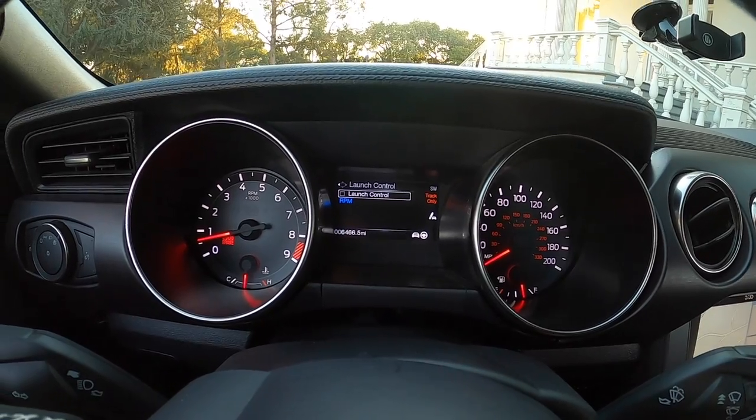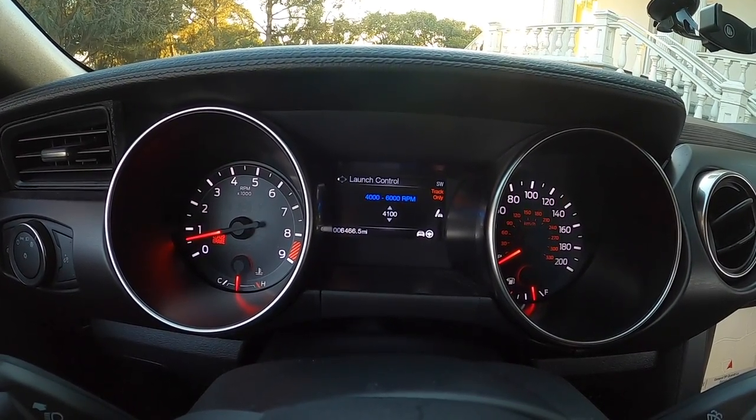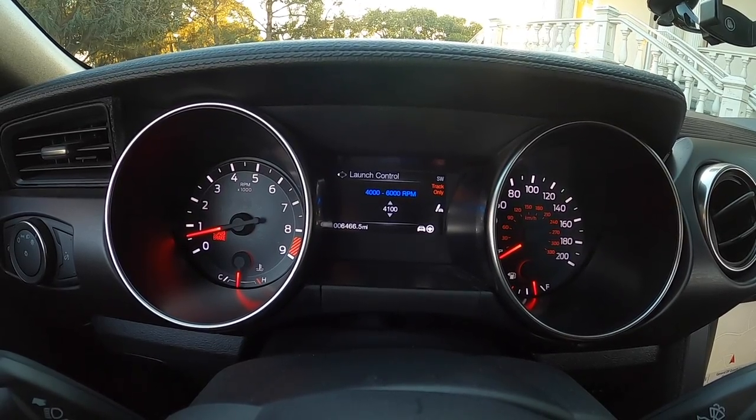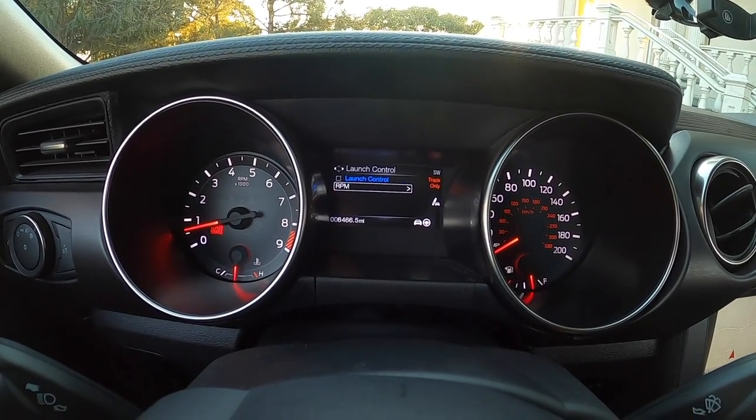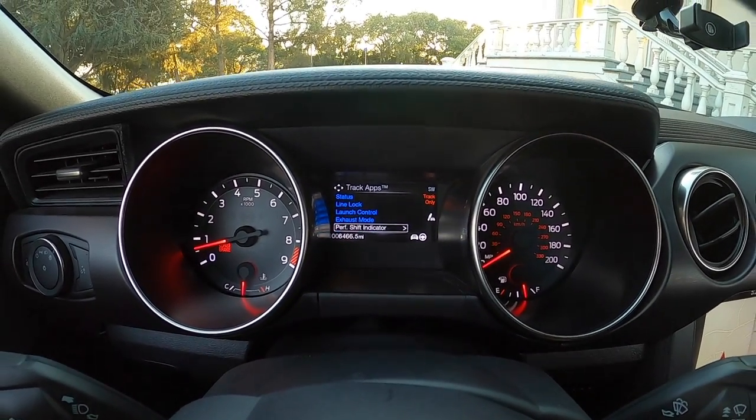You can turn it on and off, and then you can go to your RPMs menu and adjust it anywhere from 4,000 up to 6,000 RPMs of your choice. Next up, you got your exhaust mode, normal and sport, like I showed you guys earlier.